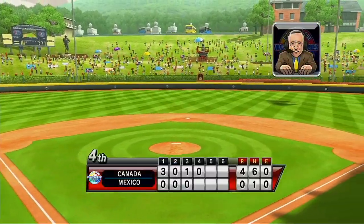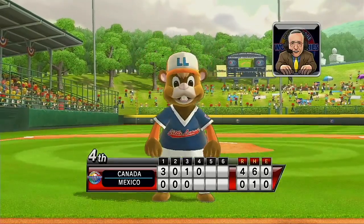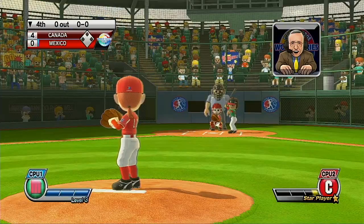I heard the dugout, the official mascot of Little League, likes to squirrel away baseballs. Squirrel away? Okay, okay. It's better than stealing bases, right? It's the bottom of the fourth. We've got a lot of talent here today.